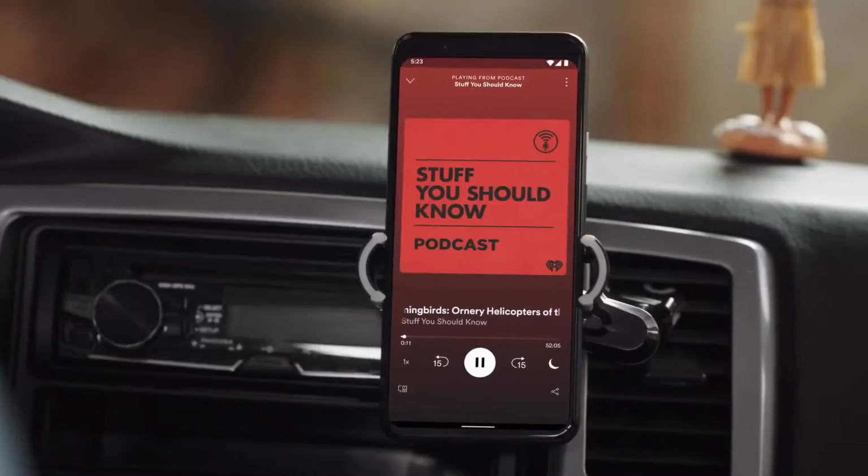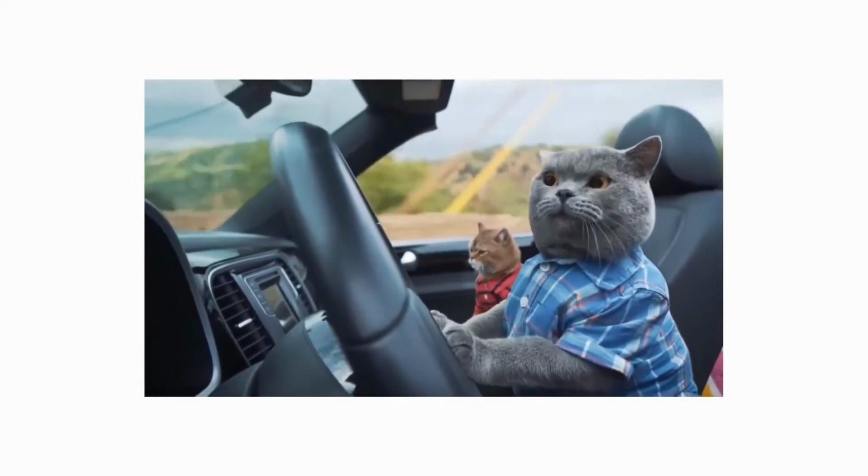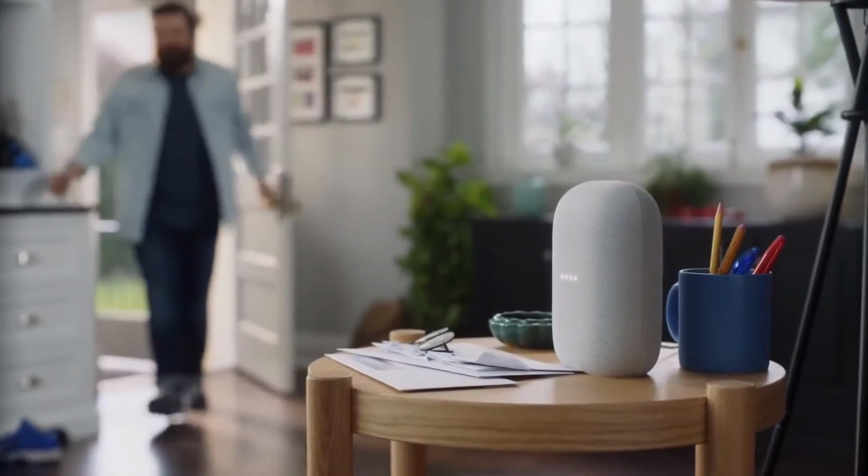Google also lets you pick up where you left off in your podcast. Perfect for when you're listening in the car and want to move things to the living room when you get home. Hey Google, resume my podcast.